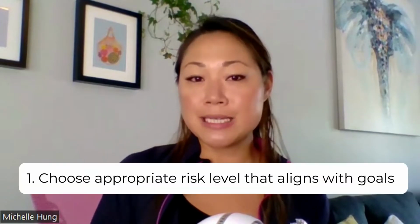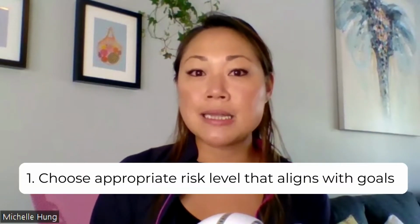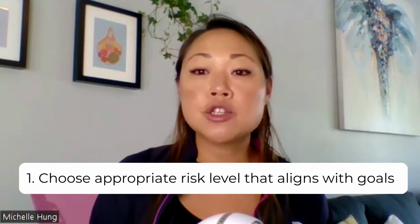The first characteristic is making sure the risk level is aligned with your goals. This is super important because if you're not taking enough risk, that is a risk in itself. For example, if you're investing for your retirement that's 20 years away and you're in low risk investments, that is investments that are mostly in bonds or fixed income, that's probably earning you maybe 3-4% per year. You could be selling yourself short on like over 5% per year of returns over a 20-year period. That can easily add up to close to $1 million.